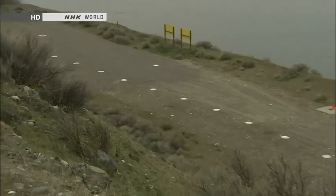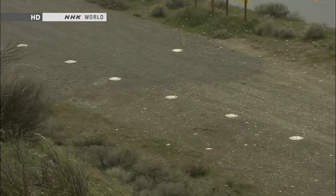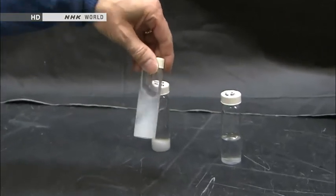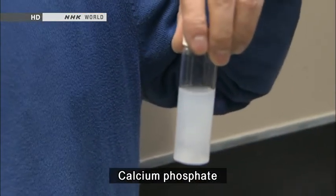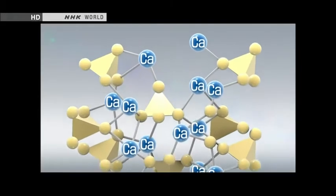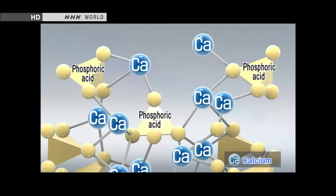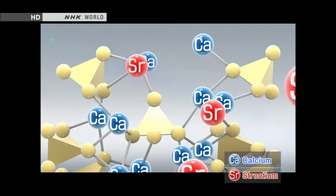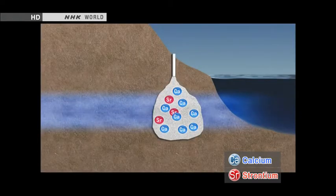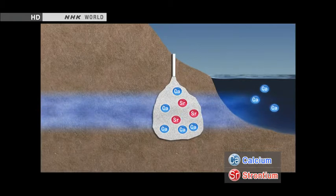It removes strontium, a radioactive material also found at the Fukushima Daiichi plant. White lids line the riverbank. Underneath is a special solution containing calcium. In this solution, calcium is combined with phosphoric acid. Strontium has a strong tendency to combine with phosphoric acid. It replaces the calcium. This makes it possible to efficiently remove the radioactive material without stopping the flow of groundwater.